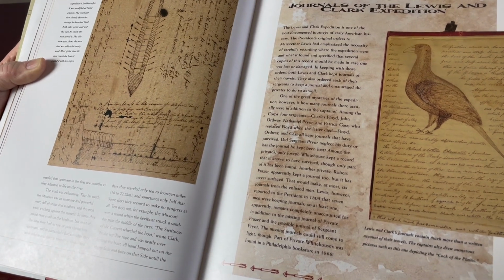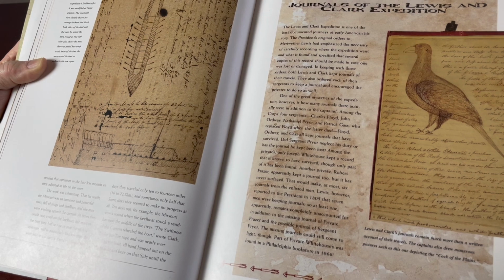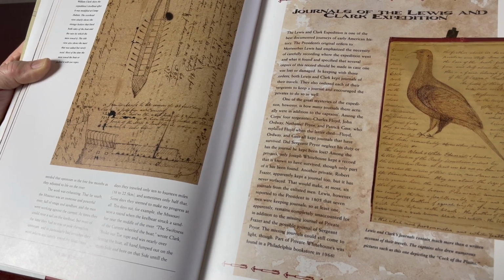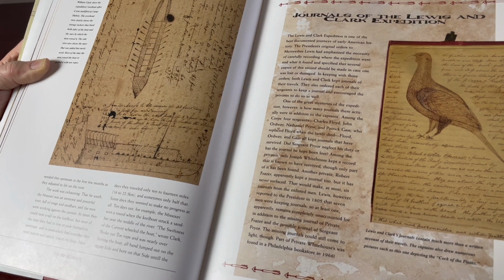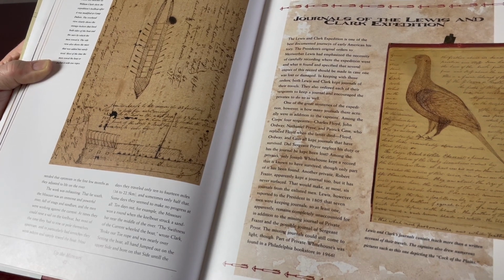The Lewis and Clark expedition is one of the best documented journeys of early American history. The President's original orders to Meriwether Lewis had emphasized the necessity of carefully recording where the expedition went and what it found, and specified that several copies of this record should be made in case one was lost or damaged. In keeping with those orders, both Lewis and Clark kept journals of their travels. They also ordered each of their sergeants to keep a journal and encouraged the privates to do so as well.